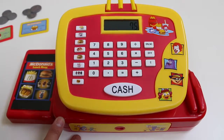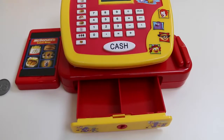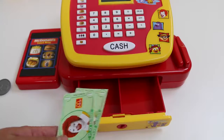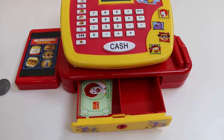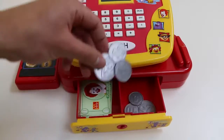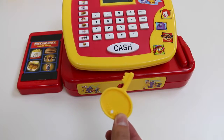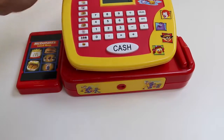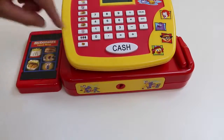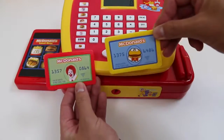And another awesome thing about this set is that this cash register comes with an actual calculator. Oh, we'll need to put in some money before we open. And I'll put the coins right here. And just to be safe, if you ever leave the cash register, you can use this key to lock it up. So be sure not to lose that key. This cash register also takes credit cards.